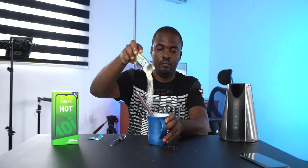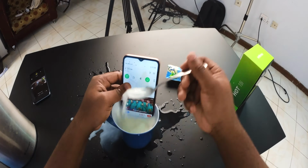For water resistance, this smartphone isn't waterproof. I normally dip my smartphone in milk to make it sweeter. Everything seemed to work until I tried to take a picture. Kids, do not dip your smartphone in milk. Don't be an idiot like me.